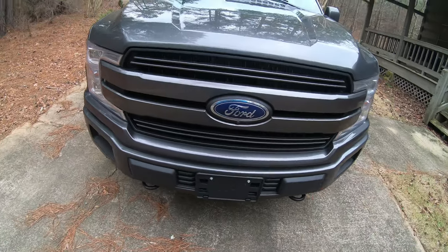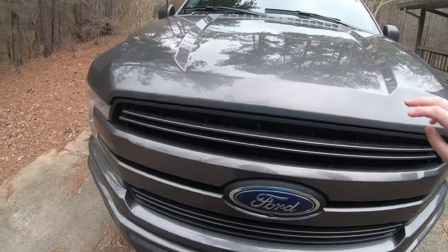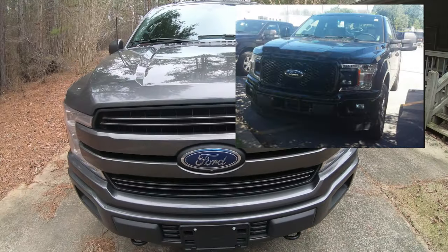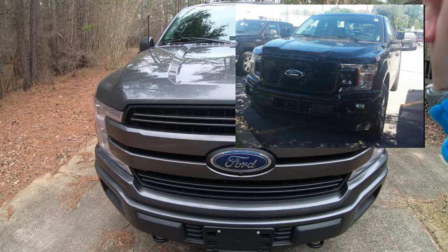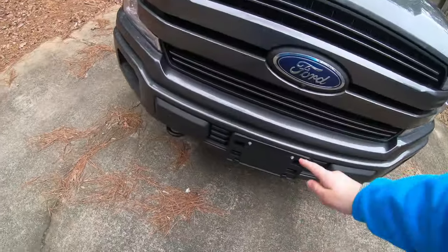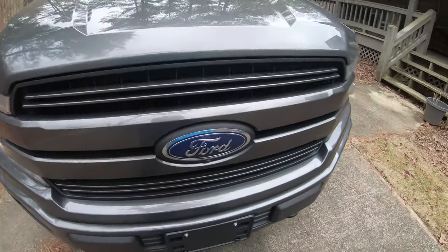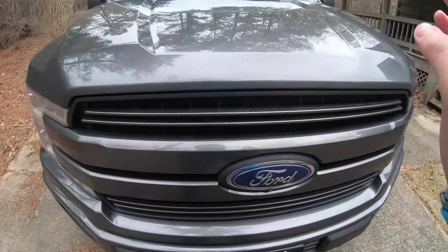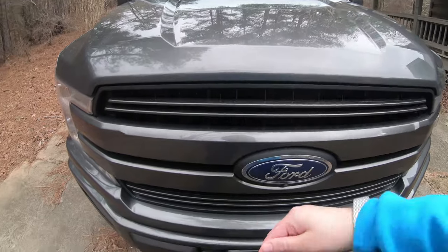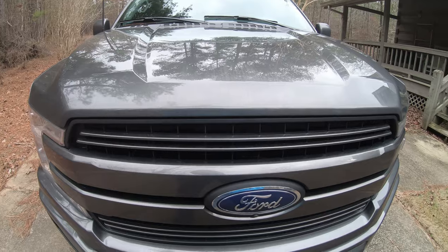You have many options. You can get this style with the chrome. You can get this chrome. You can get this all blacked out, and it's just a black grill, which I like. It just depends on your taste. I prefer this or the black one, because to me, it just looks so aggressive. Right here is your camera, for your front-end camera, which I want to show in just a sec. Ford emblem. I know factories are making them smaller and trying to put on cameras, but I like how this truck has a big spanking Ford symbol, because it's proud to be a Ford.